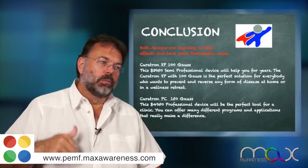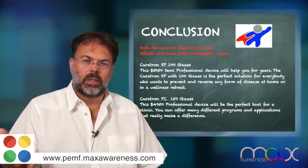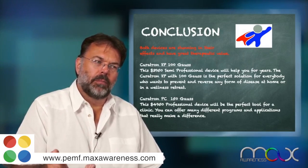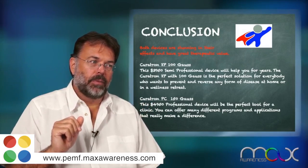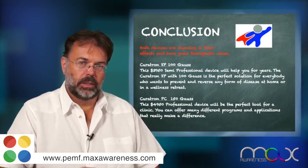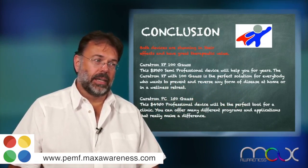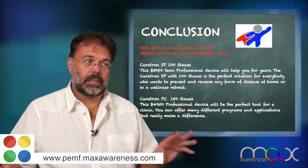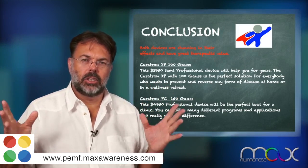If you want a home device, if you want a device for a wellness retreat, or you just share one with 2 or 3 patients over a period of time, they also have a home device, the XP, but I would not touch that. That's in the same range with micro Tesla. You don't want to go there. But if you take the XP device, it's $800 cheaper than those weak devices. It has 100 Gauss.